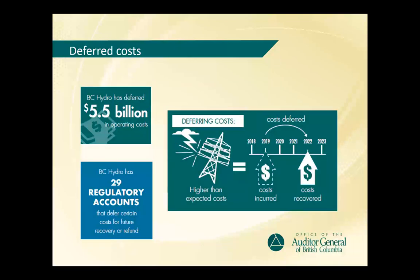As of March 31st, 2018, BC Hydro had 29 regulatory accounts with an accumulated net regulatory asset balance of approximately $5.5 billion. In other words, BC Hydro hasn't charged customers enough to cover its operating costs each year, and ratepayers owe $5.5 billion to BC Hydro.